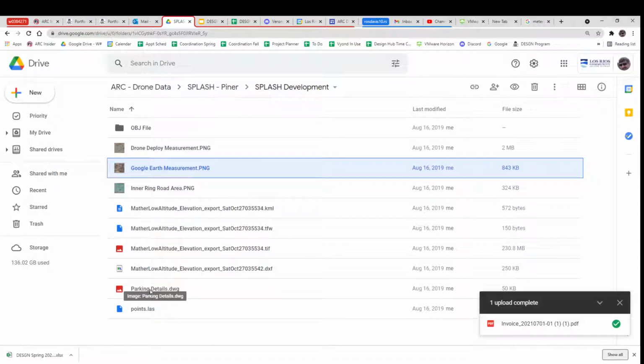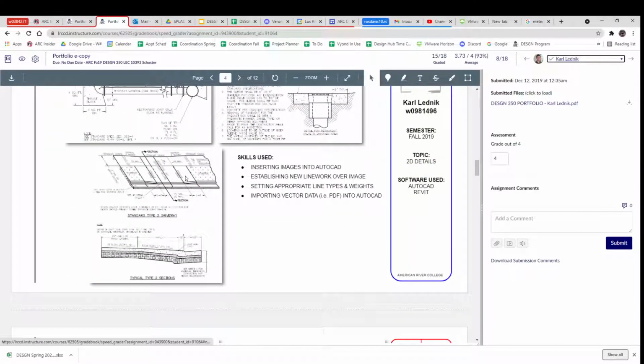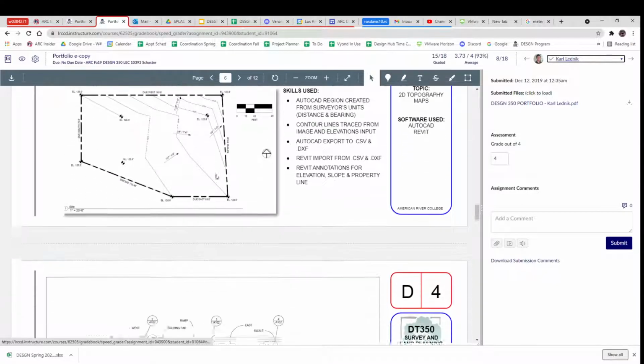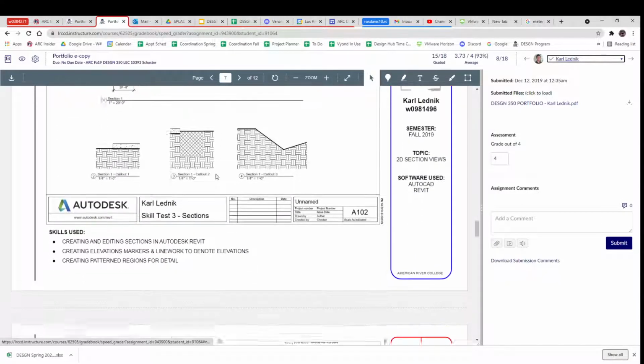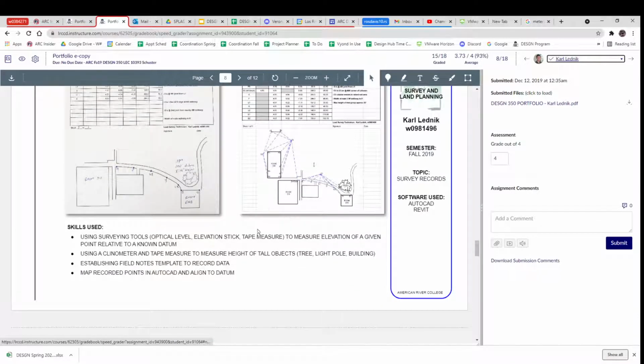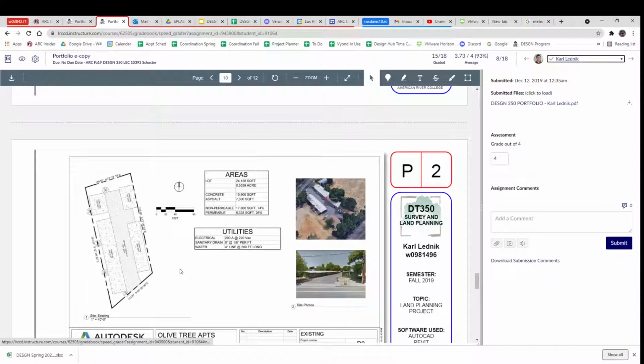This must be the parking. Something about the parking. I'm trying to find the project that we did, and I'm not finding it. These are just some. You'll see that in some of our classes, you'll see the typical stuff that we do. Right. This is how we run our classes. Very typical set of drawings.